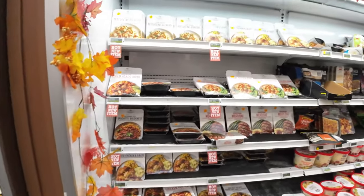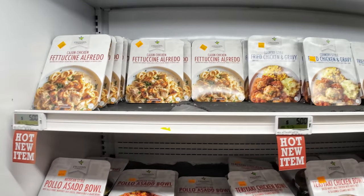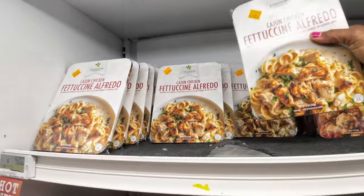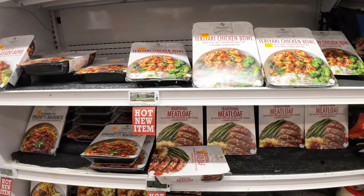You guys, we are preparing for the hurricane. Y'all, they have all these wonderful meals. I'm going to try this one, this Cajun chicken fettuccine. Then they have the teriyaki bowl.